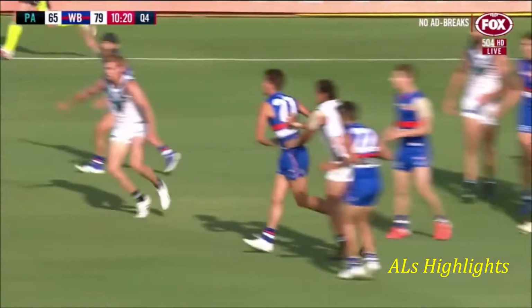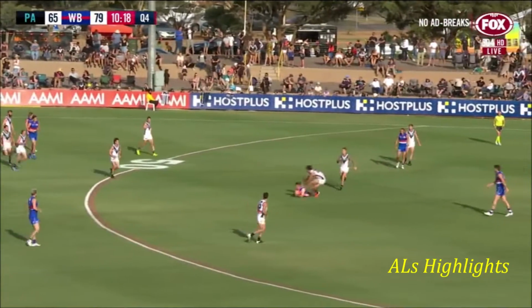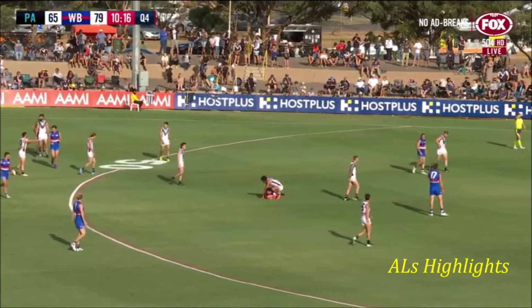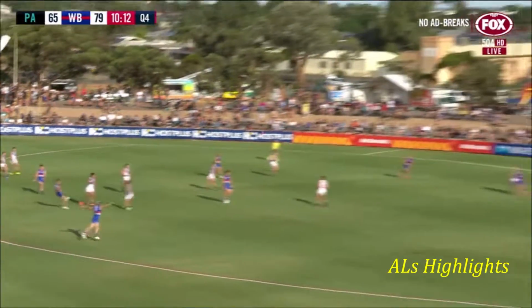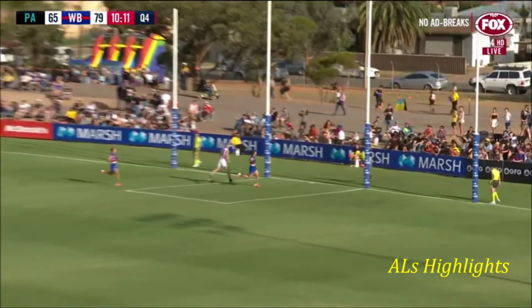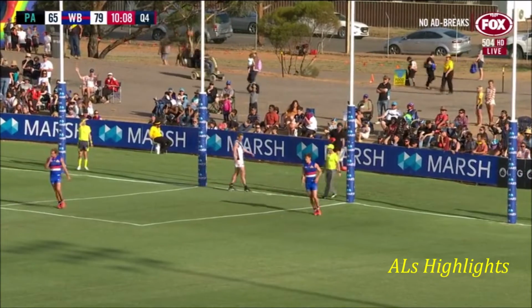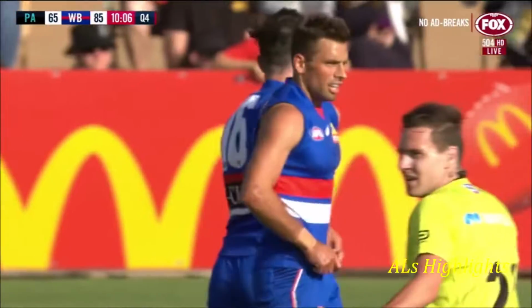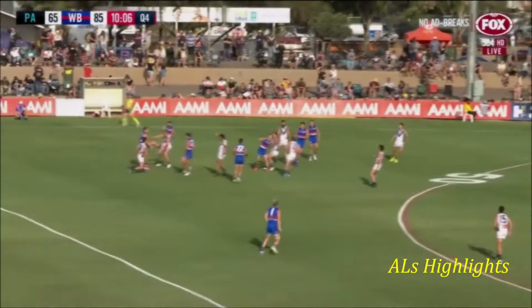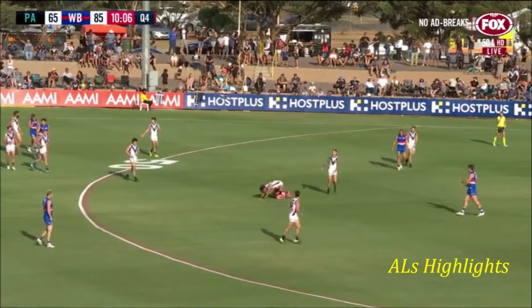Chance here, Port. He hasn't touched it in this term. The Dogs are just dominating. Lloyd gets on the end of the handball, and he's kicked it, kept it low, sailed over their heads, and that's a much needed one against the grain. Haven't been able to reset defensively.